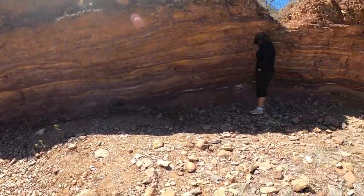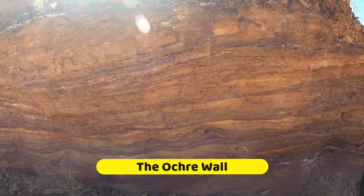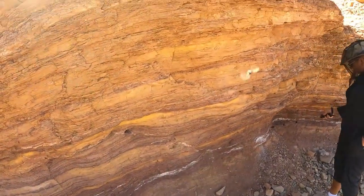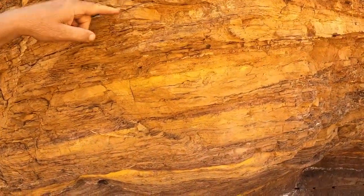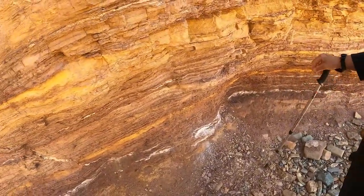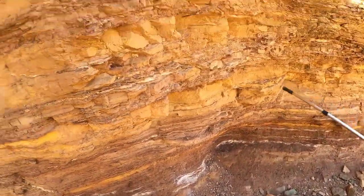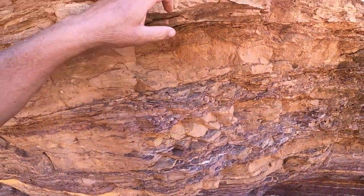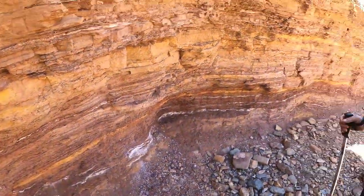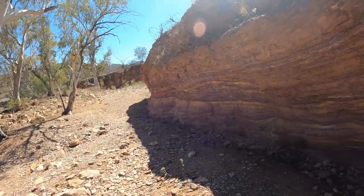Look at this. All the different layers in the rock here, so they call this the ochre wall. So that's soft. You can see all the little... Is that like lime? Yeah, something soft, whatever it is. So when you just did a couple of thousand years worth of erosion there, good on you. Oh, and look at all the different layers. Yeah, that's what they call sedimentary rock. Obviously gets washed away with the river. Yeah, this is soft down here too. Just goes away, doesn't it?